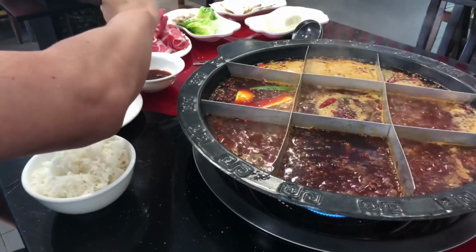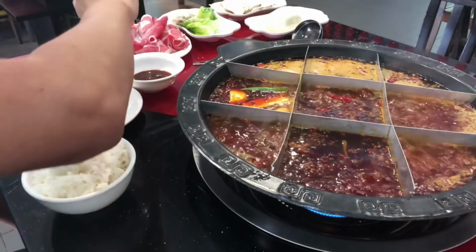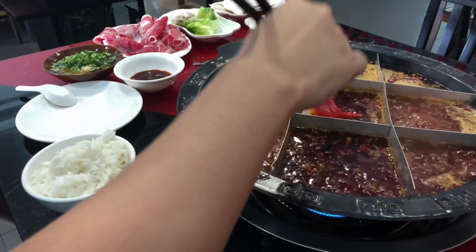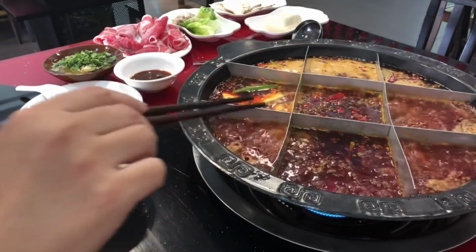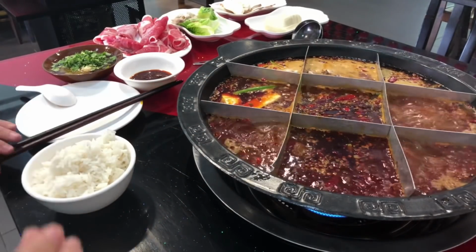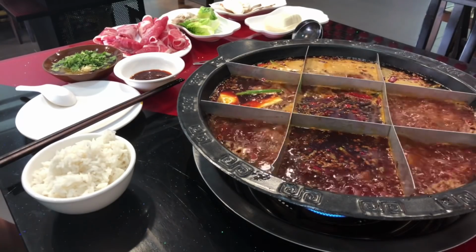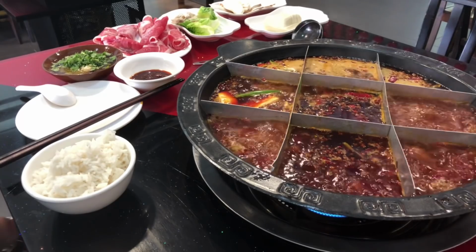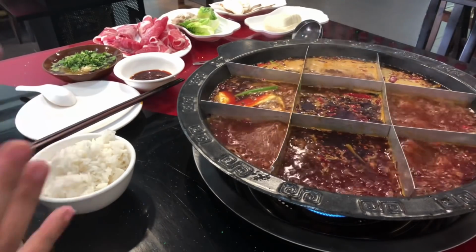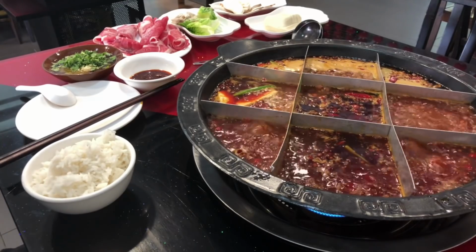Okay, so I'm going to put in my lamb, my mutton. Many places in Malaysia, not just KL, when you order the sliced meat, it is almost as thin as paper. I really don't see any point eating that. So I like it here because they really give you a good portion of the meat. All right.